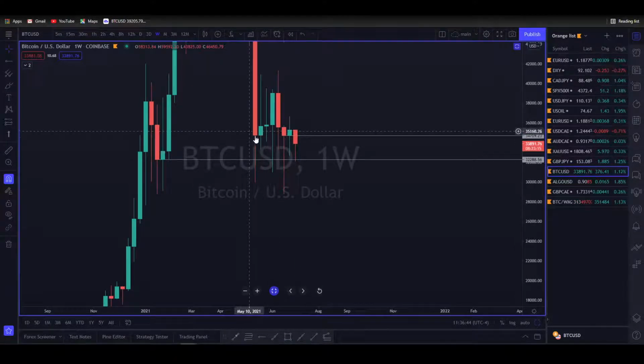If you close below this support, and it has been support since May the 17th, 1, 2, 3, 4, 5, 6, 7 weeks, this level has held support. So this weekly close below it at 34,709 will be indicative that the bears are firmly still in control. They got a new breach, a new close below support on a weekly closing basis. So any push up in price, probably to test the opening price of this bullish candle's close, will probably be a wick, and you can probably look for lower prices.